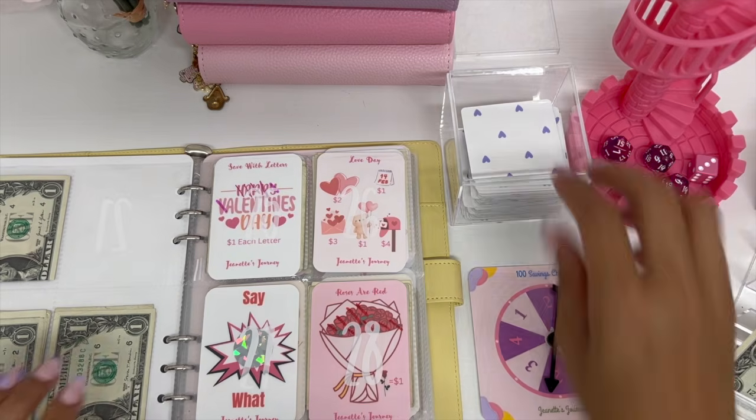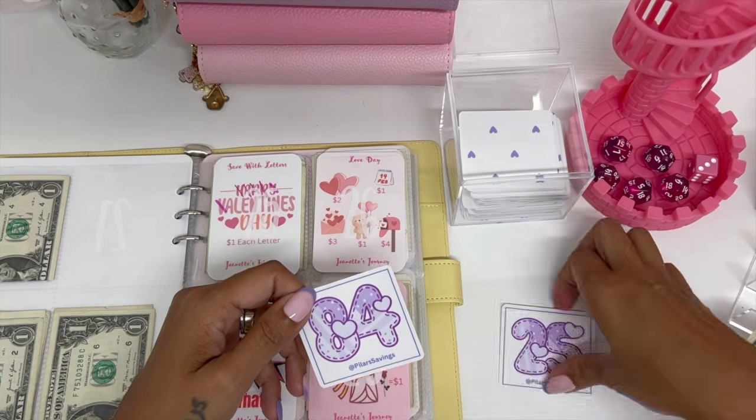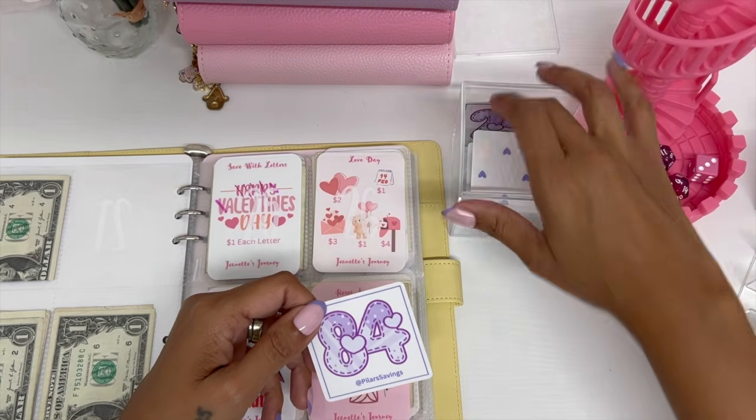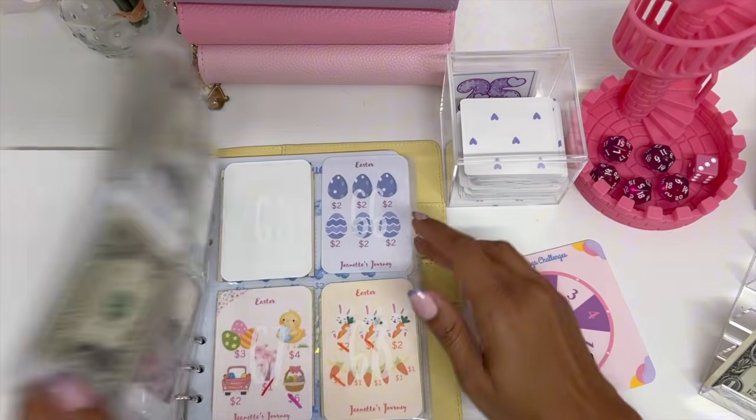All right. Boom. So let's do one more card. We got 84. So we did 25. I usually put them like boom on the side like that. So we got 84 now. Let's go to 84 and see what that's about.